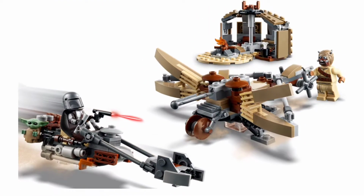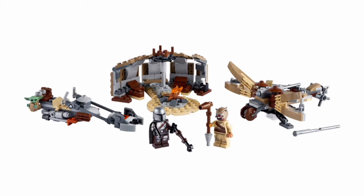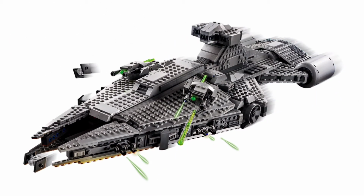The Trouble on Tatooine set is another absolute winner. You can get the cool Mando figure and Grogu, which is what everyone wants, and the cool speeder, all for under £30. Yes, LEGO are finally listening to fans. Thank you.